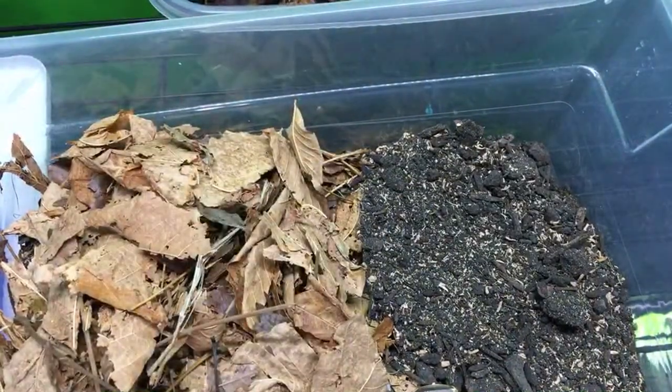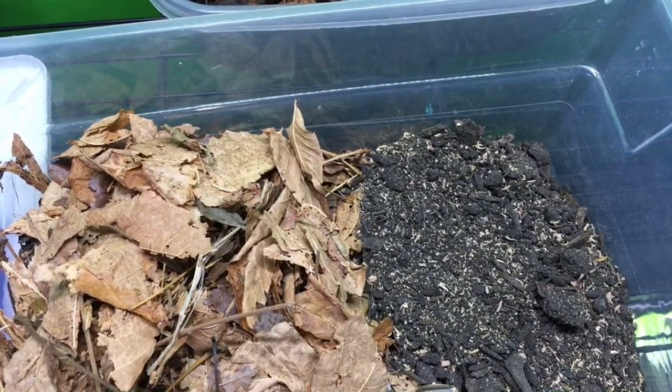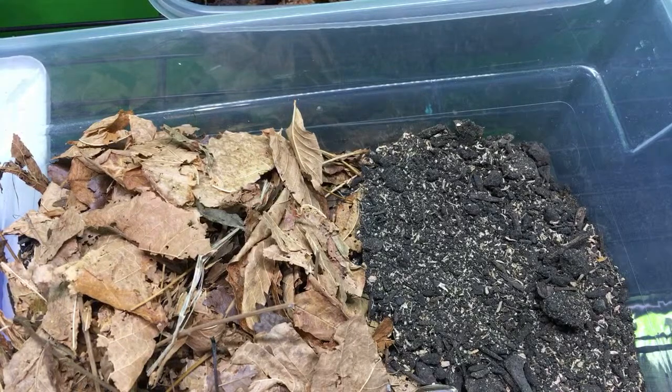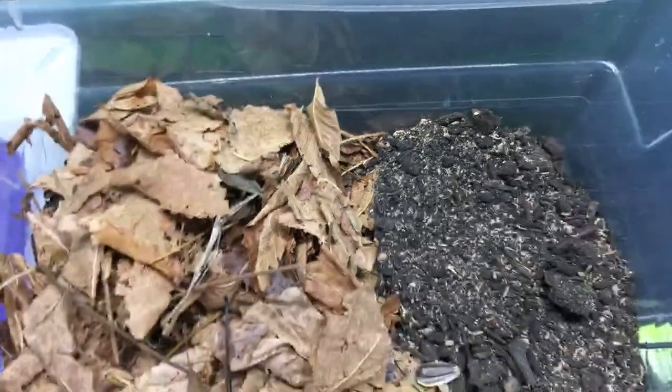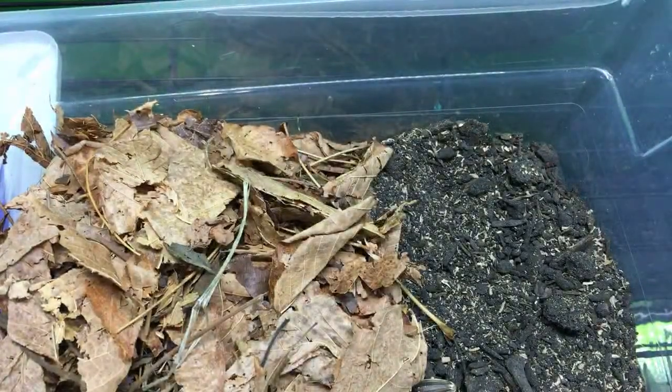Where did I put that moss? I have some soaked moss that's going in here, but now I don't know where I put it. I must have set it down somewhere. I'll put the moss in after if I have to. It's already soaked, so it shouldn't be a huge deal. I'm going to moisten this down though, because that is a big deal.